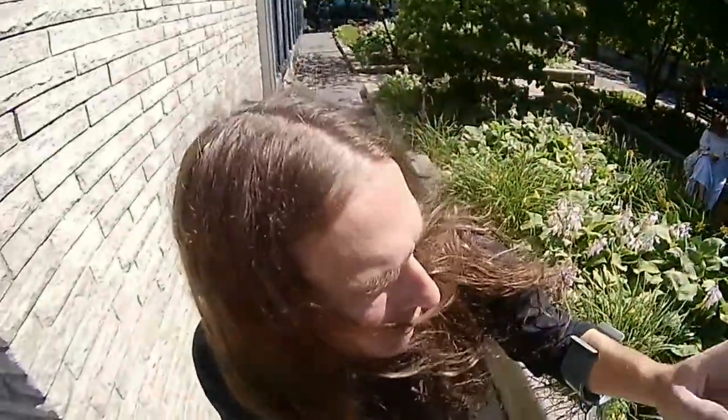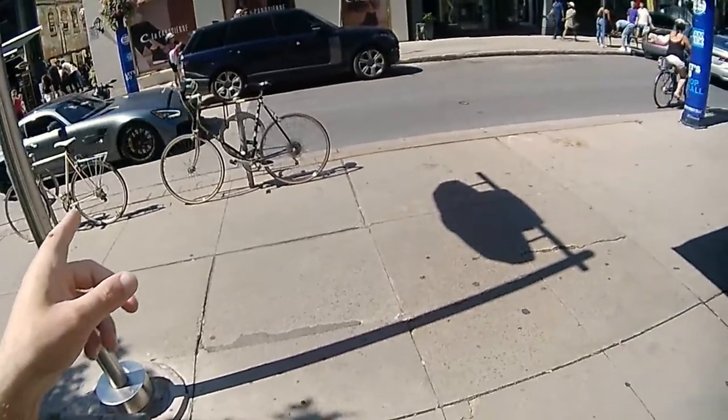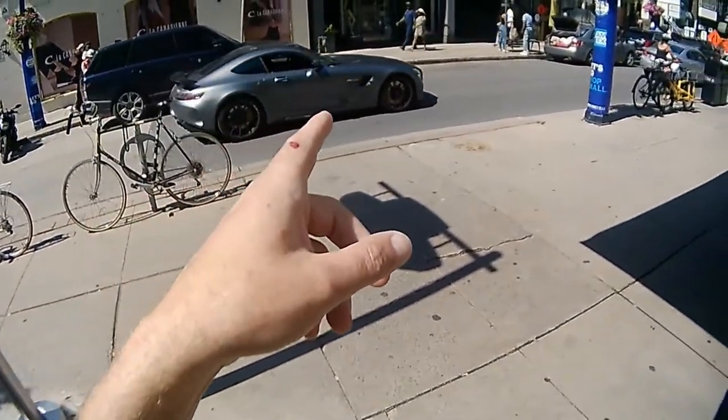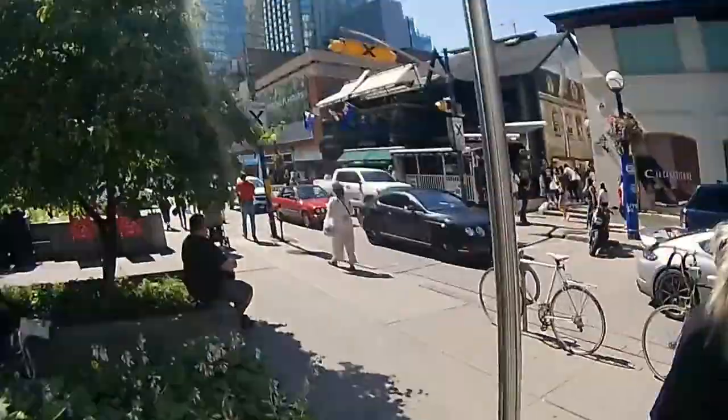We got the blue SV up there, but I'll wait for it to leave. Ooh, AMG GTR right away. That's for you, Rachel. I know you love those. We got another GT4 right there.